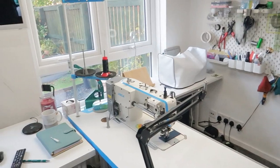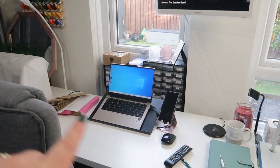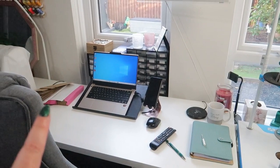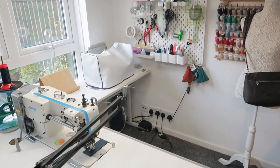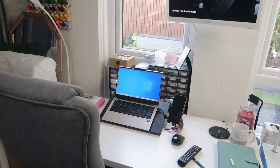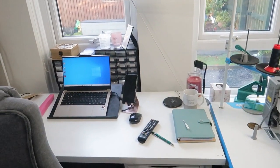So this over here is sort of my desk area, so this is where I'll sit and work on the laptop, on website things and what have you. So I actually spend probably more time here than here, and I definitely want to spend more time here than here, but you know, running a small business, it is the way sometimes.